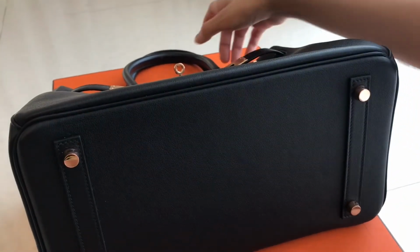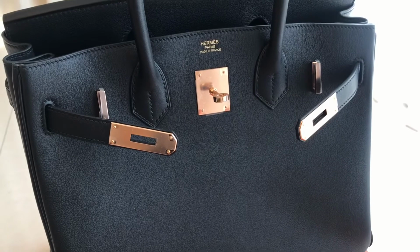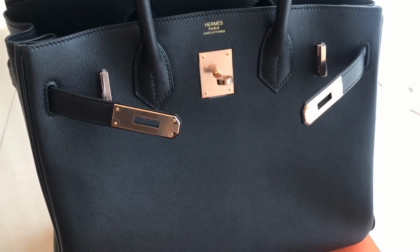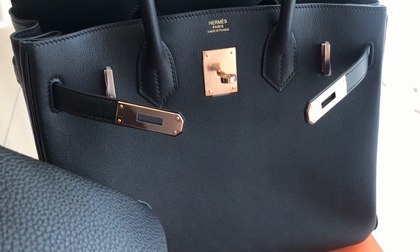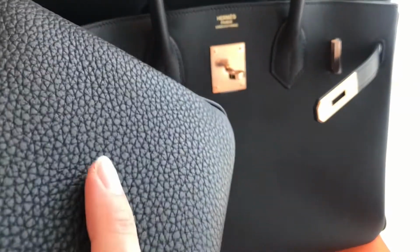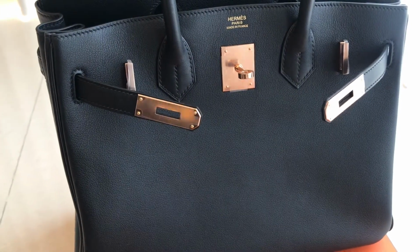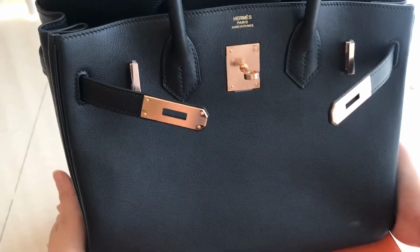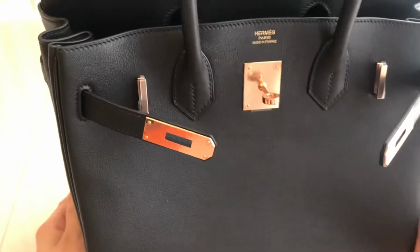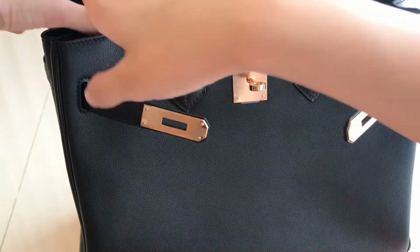And this one, see the inside. Did you see the leather? It's really, really good. Okay, I'm going to do the comparison between that one and this one. Look at that. If you see this, there is a pattern over here, like a round thing. This one is more soft. See, it's different from Togo. Togo Clemence is different.